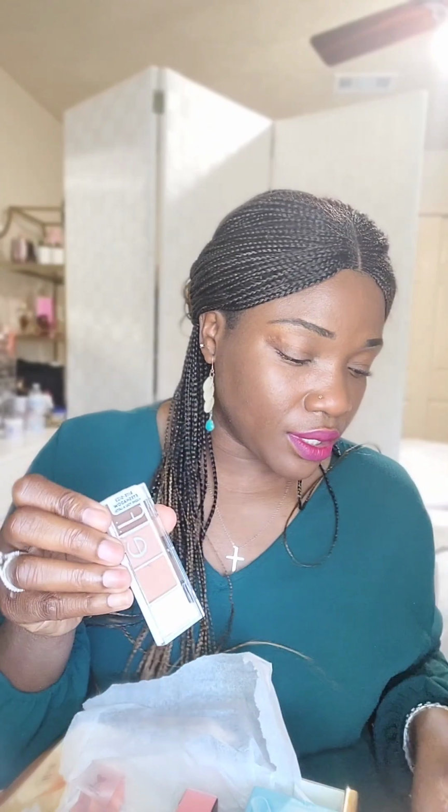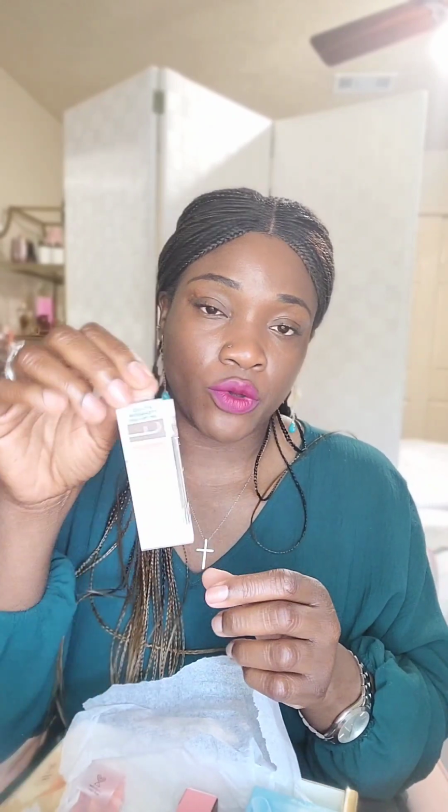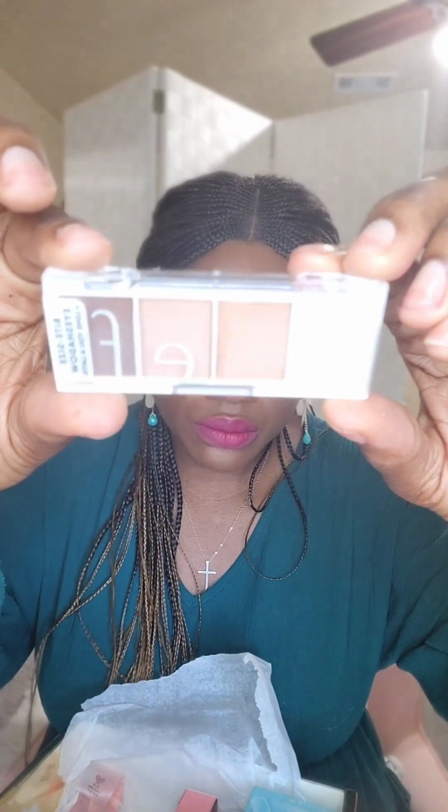But I love E.L.F's bite-sized shadows. They're easy, convenient to travel with. This is in the color I Love You a Latte. I have like two. I use this for my traveling bag when I'm going out of town. It comes in different shades, but this is more of like earth tones and neutrals, which I can show you if I get closer, because you won't see it as much. There we go.